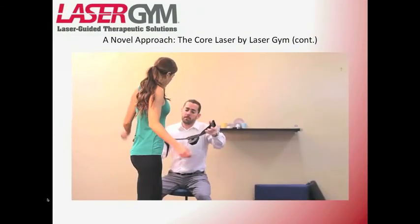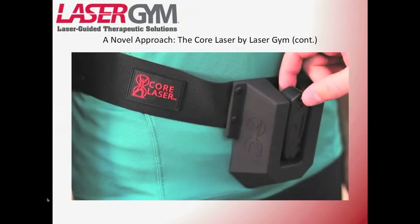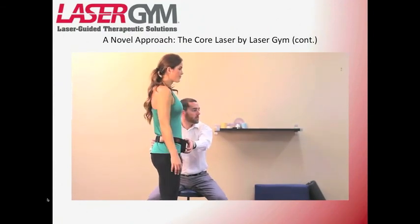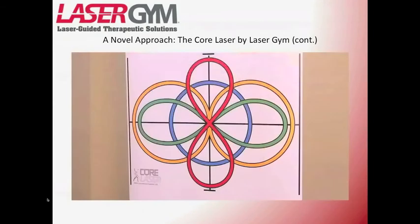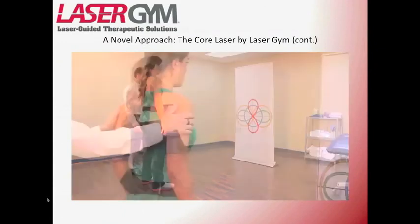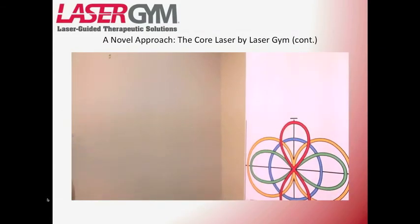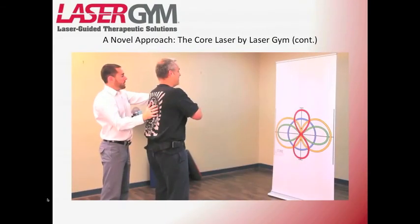The Core Laser Pro is a laser-guided therapeutic training system specifically designed to target the center of the human body. It uses LaserGym's newly patented direct visual feedback training to provide the user with an external visual cue or guiding light for body movement. Have the patient stand and face the target. We recommend you start 5 feet from the target. The patient then uses the beam of the laser to trace the lines and patterns of the target. Distance from the target will vary depending on the patient's flexibility and strength.